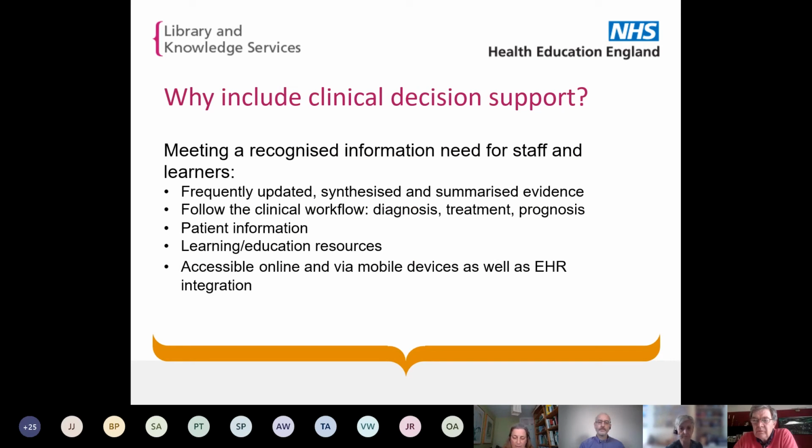It definitely forms part of our ambition to make sure that staff and learners have access to the evidence where they need it. And all clinical decision support tools are providing this in one way or another. So you are probably aware there are three main products on the market. There's BMJ Best Practice, but also DynaMed and UpToDate, and they all provide some of the functionality that we were looking for for our staff and our learners.